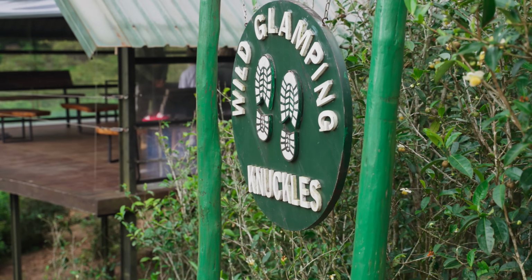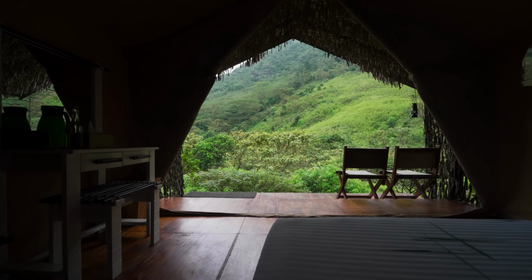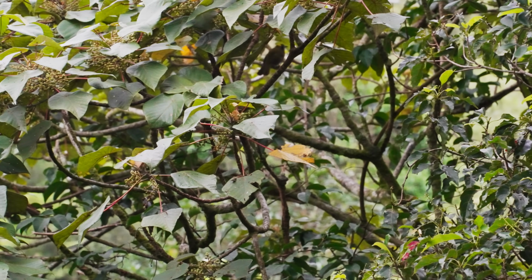Good morning guys, it is our first morning here at Wild Glamping Knuckles. We had an absolutely amazing sleep. It was the most perfect weather and we woke up to the sound of multiple birds conversing with each other, and it was really incredible.